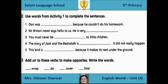Now, let's do this exercise together. Use words from activity 1 to complete the sentences. Number 1. Dan was unhappy because he couldn't do his homework. Number 2. Mr. Brown never says hello to us. He is very unfriendly. Number 3. You must never be unkind to little children. The story of Jack and the Beanstalk is untrue. It did not really happen. This bird is unusual because it makes its nest under the ground.